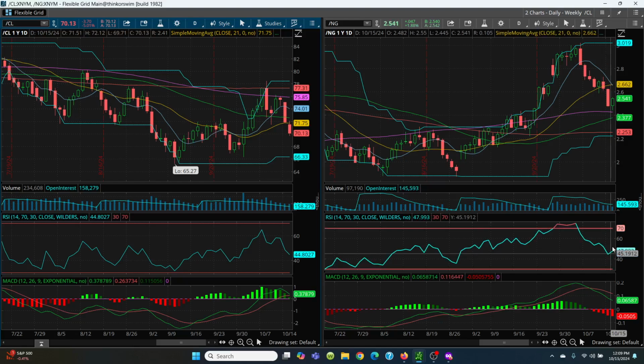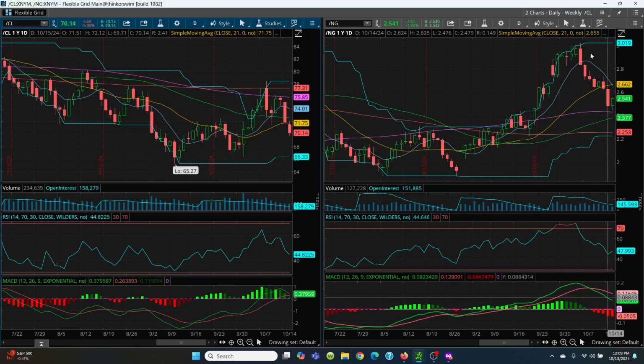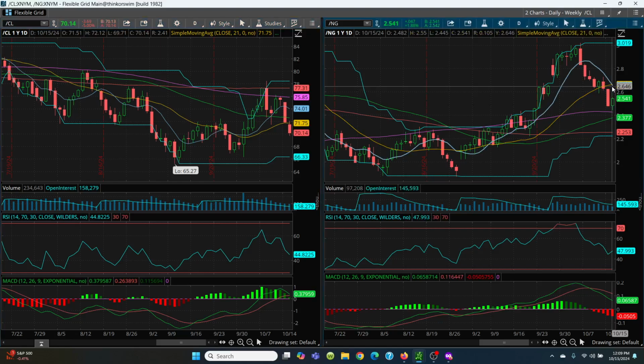Now, RSI looks like it wants to try to move back up here. Your green is still over your red. This is still looking very bearish because your 8-day is crossing your 21-day. And I would say when it gets up to this level here, I will be all out of the old trade. Okay, so I'm long on the natty gas.